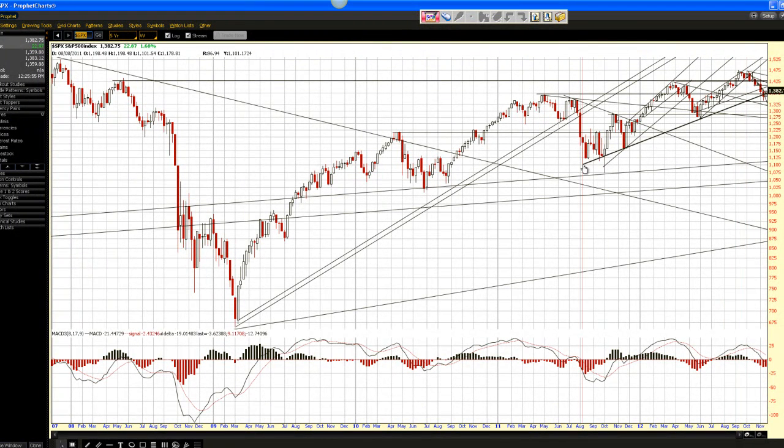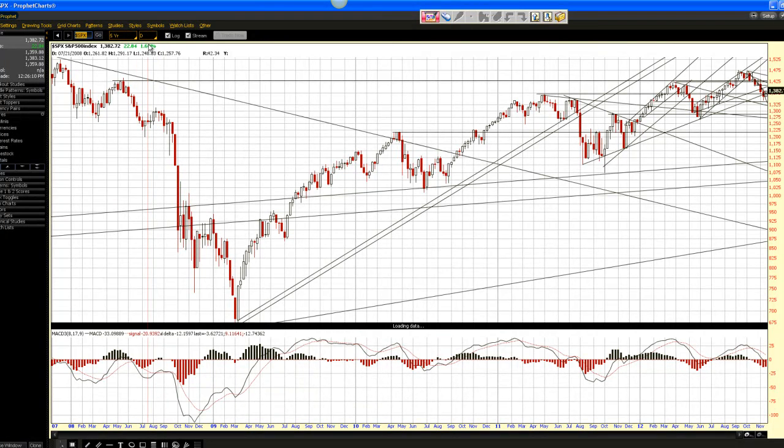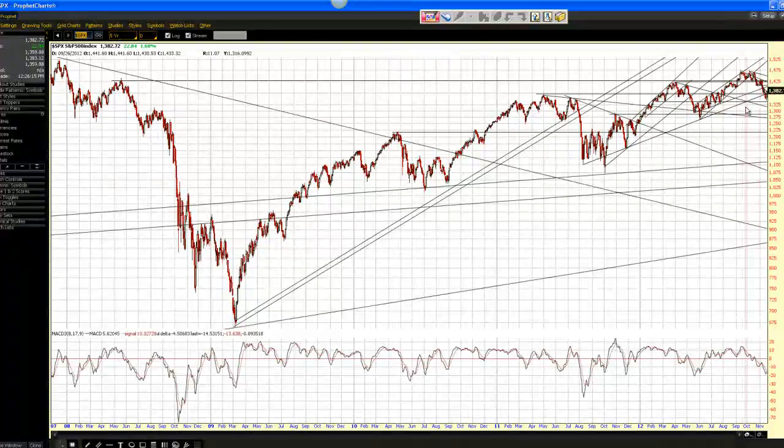But you can see it dates back all the way to this point right here, connects into that point, connects to that point, connects to that point. So it was pretty significant that we pierced through it last week and closed below it. And so now we're trying to go back up and we're back testing it. So let's look at that on the daily chart and zoom in on this trend line right here.